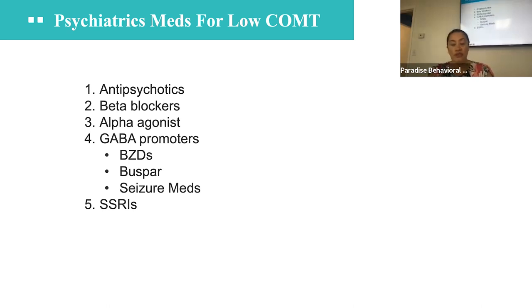So let's talk about the psychiatric meds for low COMT. Of course, the first thing I like to reach to is antipsychotics, but if the patient flat out refuses, then I can give them a beta blocker if they can tolerate it. Alpha agonists, meaning the clonidine, the guanfacine, and GABA promoters. As you notice with anxiety, giving them more GABA is going to decrease the effects of dopamine: benzos, Buspar, seizure medicines.